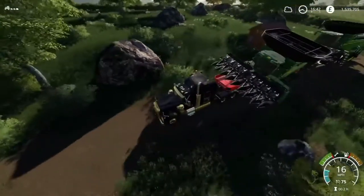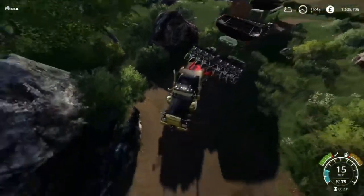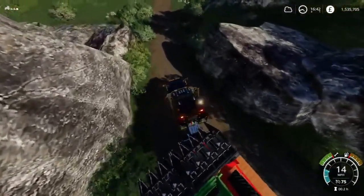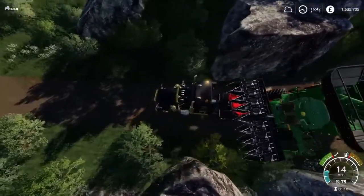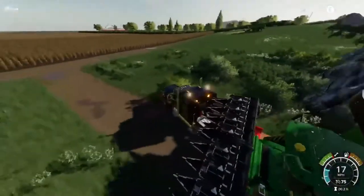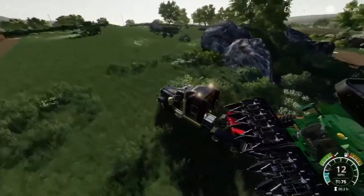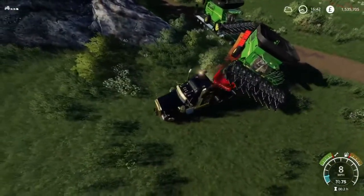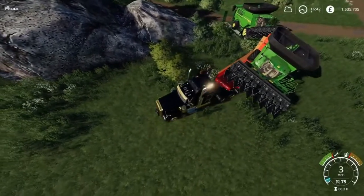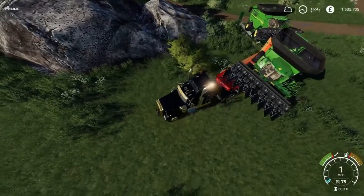Okay, quick, get there, get there, please. Do not fall off here, do not fall off. It's a moment there, folks. So yeah, what I'm gonna do, I'm gonna get all this offloaded and we're gonna start harvesting, folks. So I'll see you all in just a few minutes.